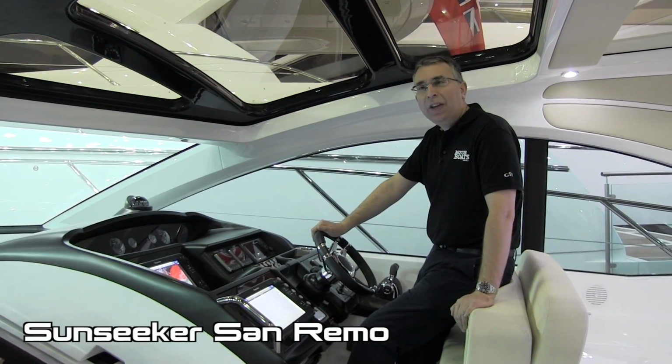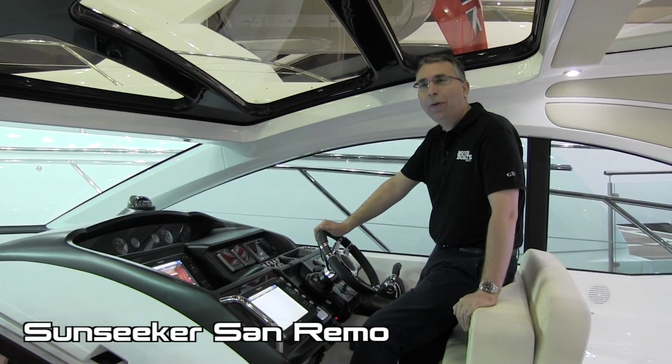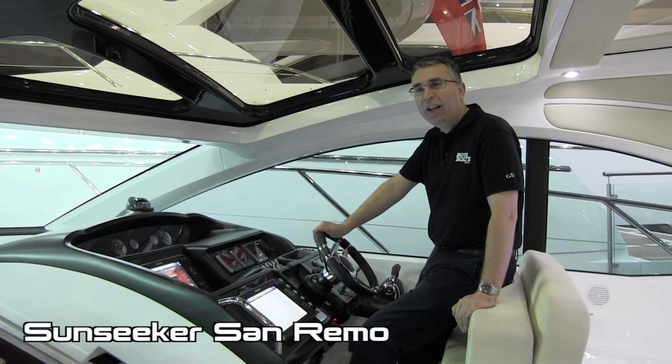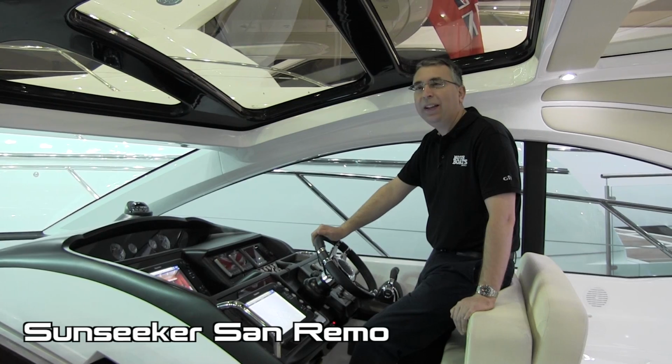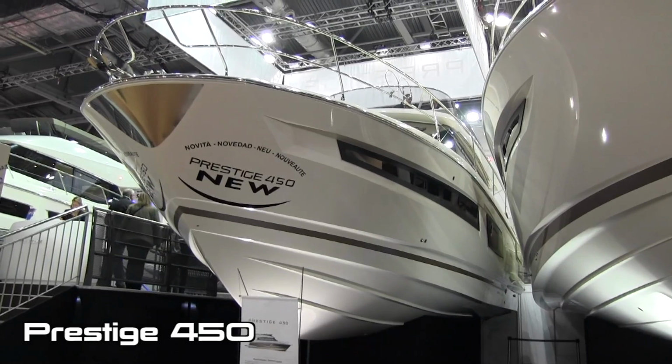They're running this boat on IPS drives. It's got the IPS 600, which are 435 horsepower each. That's going to give the boat, they reckon, about 30 knots, and she's coming in at about £650,000, including the VAT. This is the new Prestige 450.